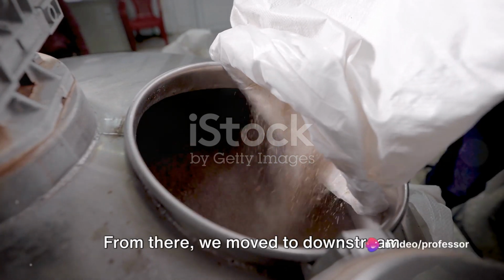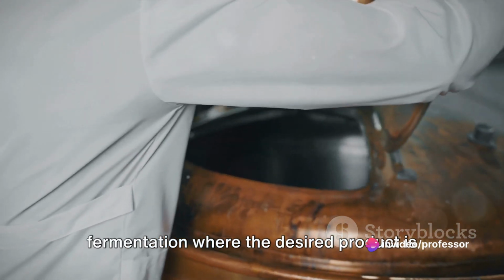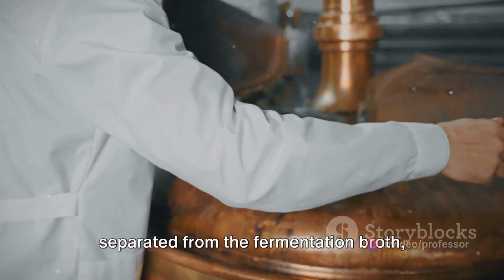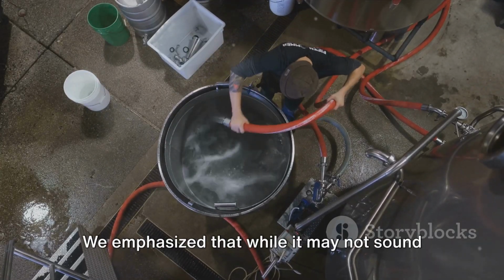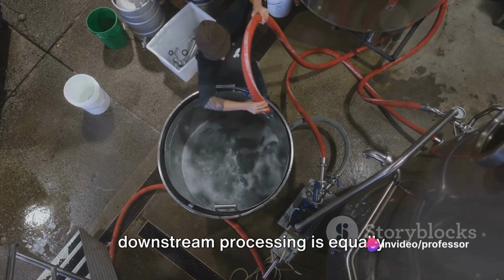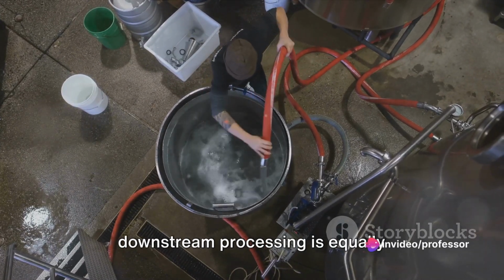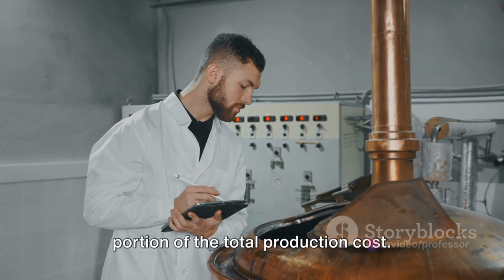From there, we moved to downstream processing, the stage following fermentation where the desired product is separated from the fermentation broth, purified, and prepared for final use. We emphasized that while it may not sound as exciting as the fermentation itself, downstream processing is equally important, accounting for a significant portion of the total production cost.